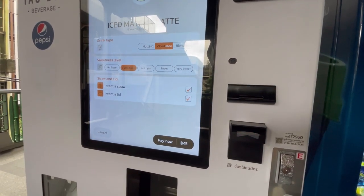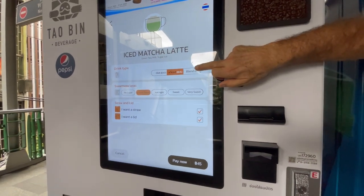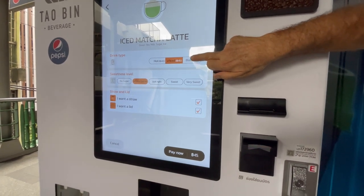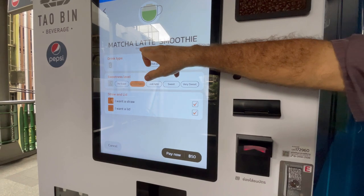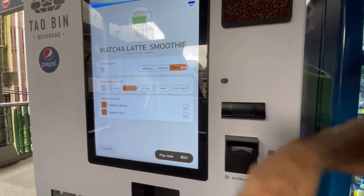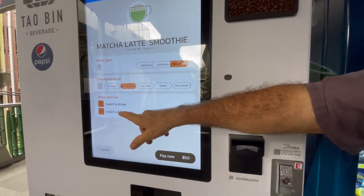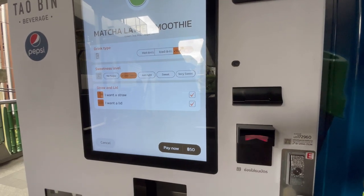There we go. Now, here we have ice or blend. Do we want blend? Okay, we're going to go ahead and experiment with the blend. And I suspect what happens is that it's going to be green tea, milk, sugar, ice, and the ice is going to be blended. So that sounds good. I'm getting it less sweet. I'm getting a straw. I'm getting a lid. Now, this is going to be 50 baht.